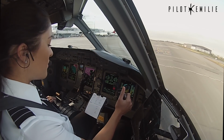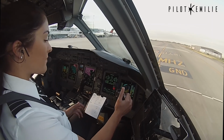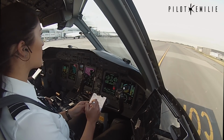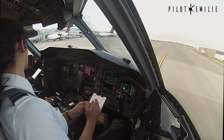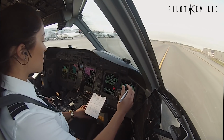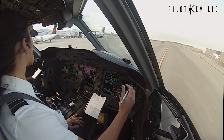South ground, good morning, it's Encore 3349. We're on Juliet, to hold short Lima. 3349, there's one pushing 13, one pushing 14, one going to 15. Taxi via Juliet, Hotel and Golf. Check, taxi Juliet, Hotel, Golf, Encore 3349.